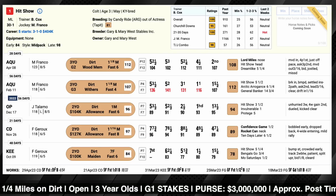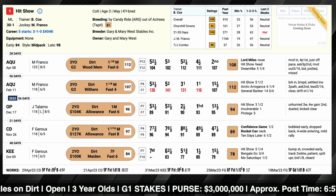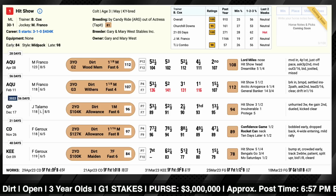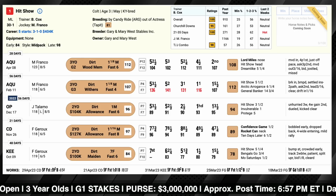That said, the Wood just was not a very good race. The horse that was third, Dreamlike, he's still a maiden, I believe. He was definitely a maiden when he ran that day, and he was right there on the wire with him. So it's going to take a pretty big jump for Hit Show to get there.